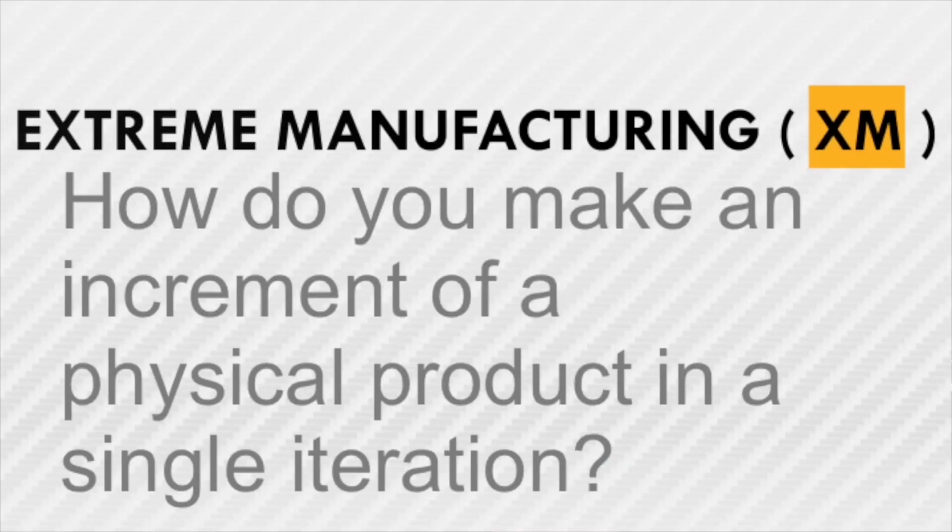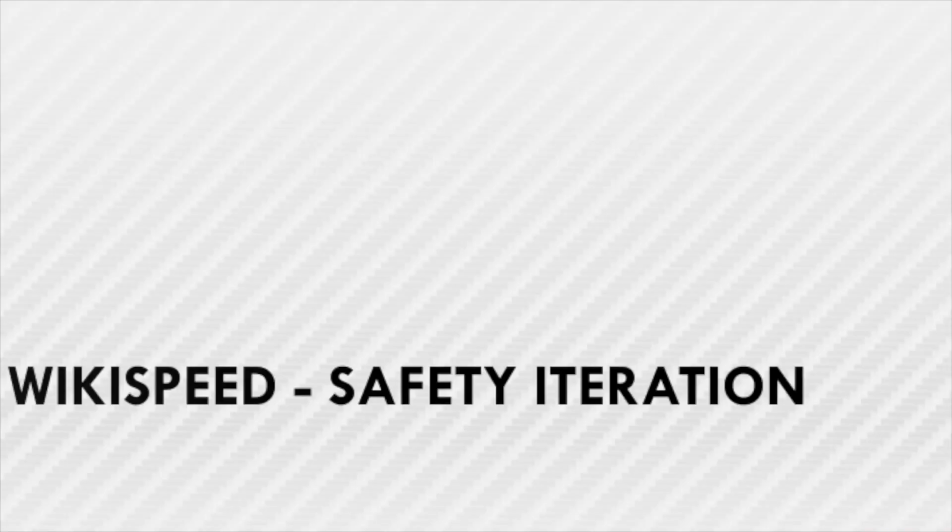So how do we actually make a potentially shippable product in hardware in 1 week? We're on 1 week sprints, and that's hard in software. How do we do it when we have manufacturing? Well, I'd like to show you 2 sprints. This is an actual safety iteration.